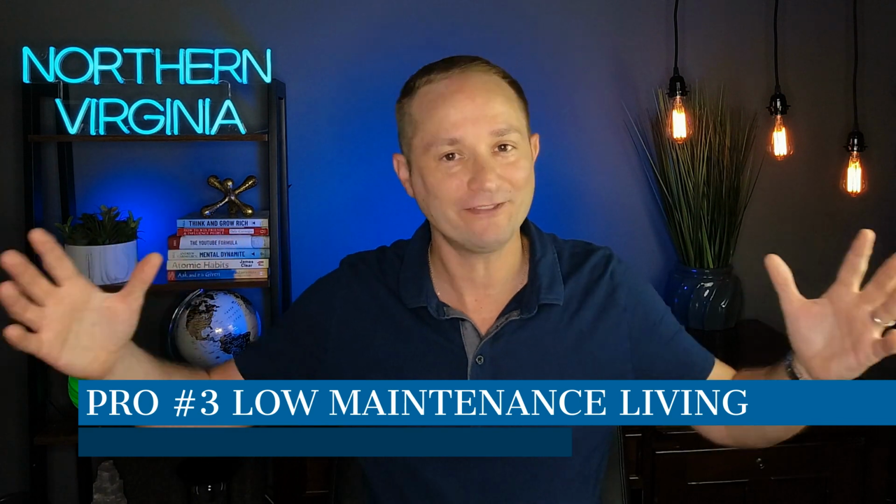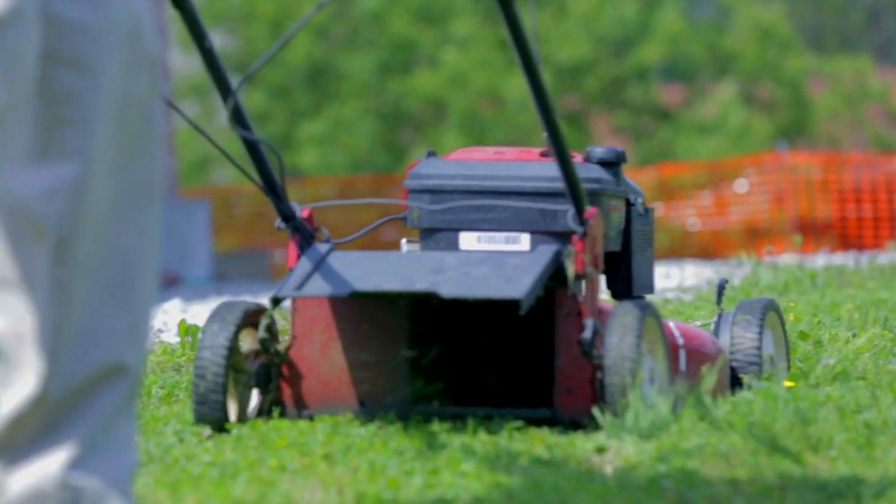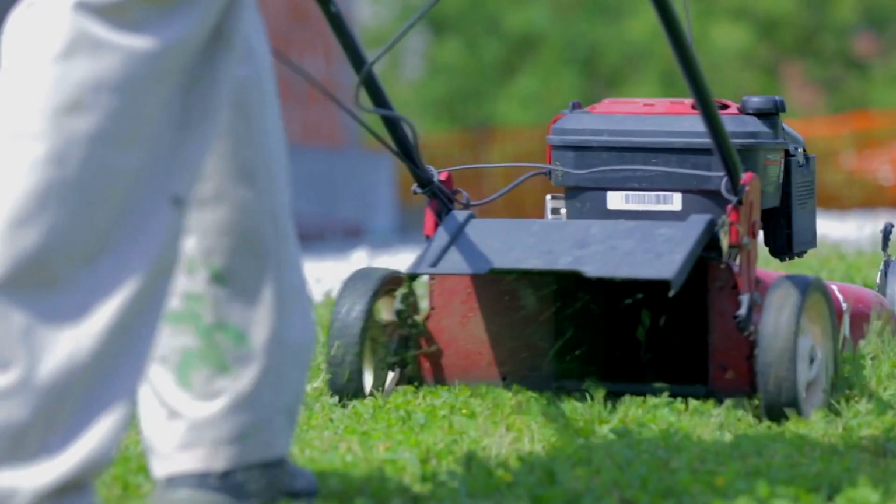Now the next pro is low maintenance living. When you live in a condo, all you have to do is take care of the inside of your four walls. You don't have to worry about mowing your grass or any exterior maintenance, things like that. So it's very easy, convenient living. All the maintenance of condos is handled by the condo association. And as someone who lives in a condo, it makes your life so much easier. Because imagine if I had to spend all my time mowing my grass, I wouldn't be able to make awesome YouTube videos about living in Northern Virginia.